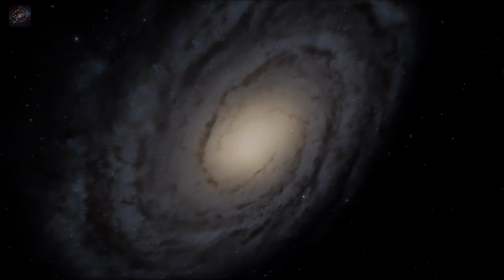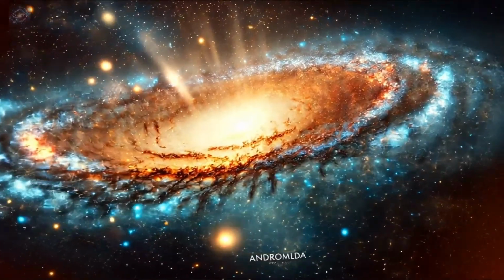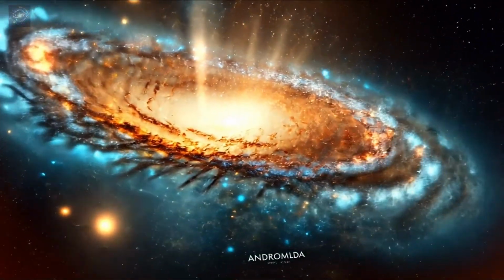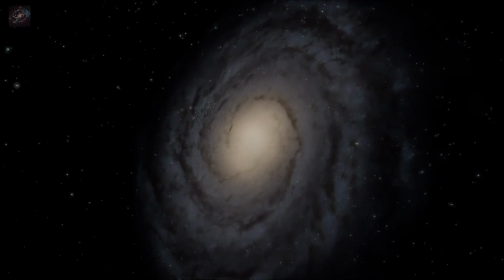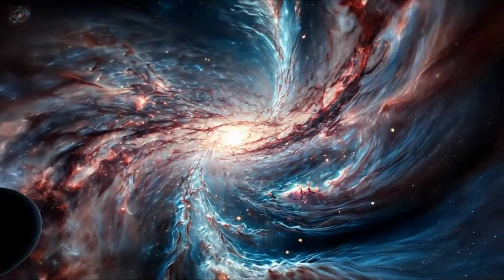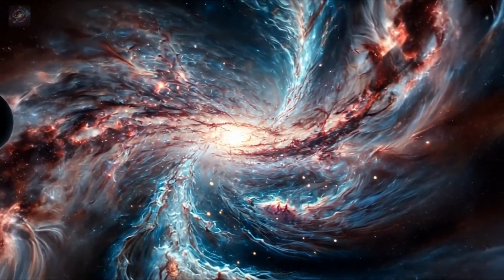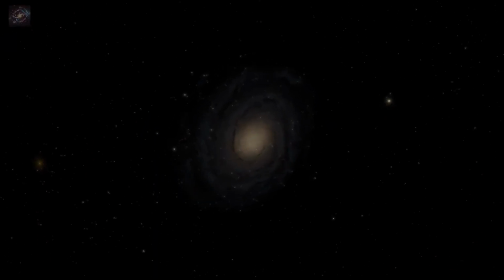The Andromeda Galaxy, or Messier 31, stands as one of the most intriguing and vital cosmic neighbors of the Milky Way. Its staggering proximity of 2.5 million light-years allows astronomers to explore its intricate structure with unprecedented clarity, a window into the processes that govern galaxies across the universe.